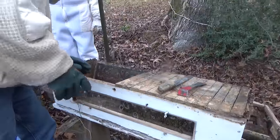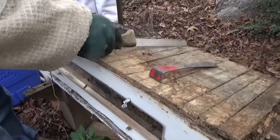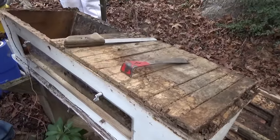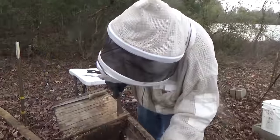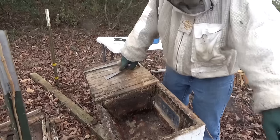So we're getting closer to, I'm expecting, hopefully, that we'll find some brood somewhere in this area right here. So we got a few more frames of honey to pull out, and maybe we'll find some brood pretty soon. I'm gonna turn it on a little bit.